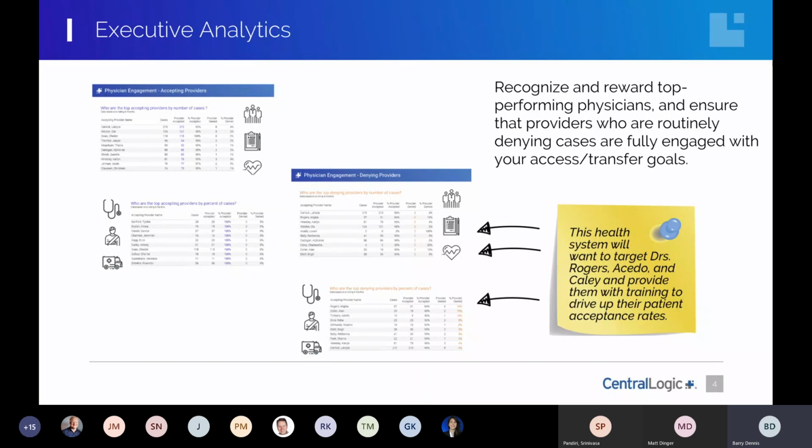And to that point, you can also take that data and drill really deep into the service line elements as well to determine, is this a service line issue around revenue strategy, or is it simply a gap that I have, or a potential provider issue that I need to address?